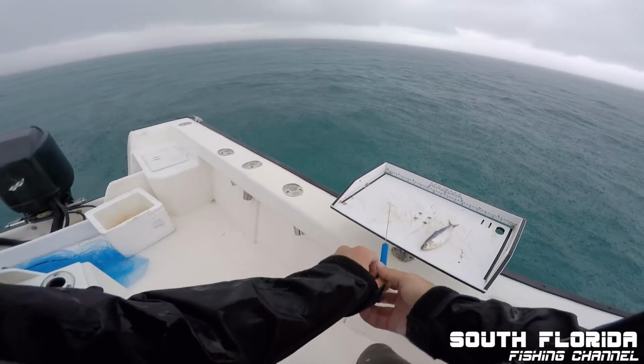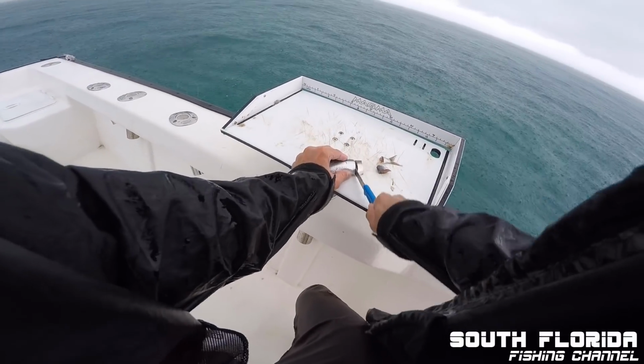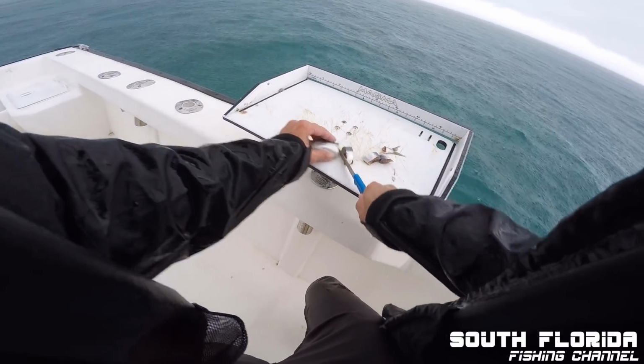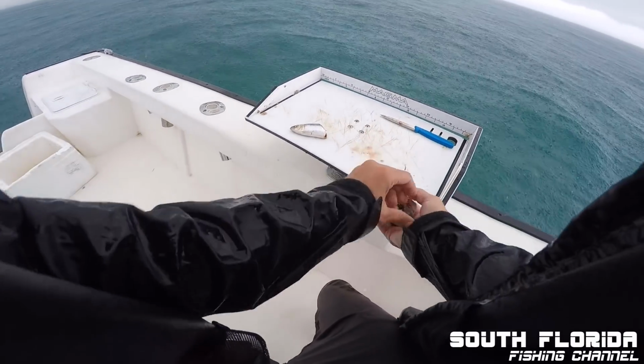I bet I can put another one on the boat. Cha-ching! Haha. Whew, I hear some lightning, but that's okay. I think the wind is starting to die down a bit, and throw some more cut chunks out there.